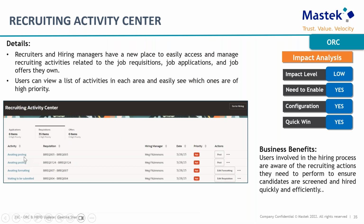Under requisitions, you can see the activity which is currently there: awaiting posting on 2 requisitions, then awaiting formatting on one requisition. The other is waiting to be submitted. So you'll be able to easily analyze and see exactly what activity or action is needed, right? And from here, you can see the priority of these current requisitions. You can also take actions quickly, right from here.